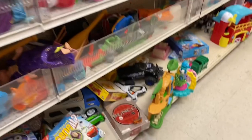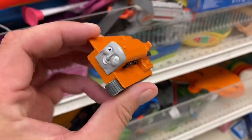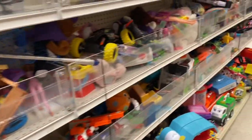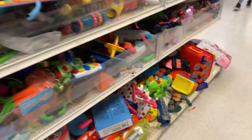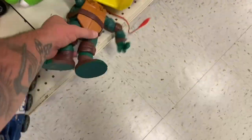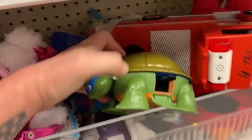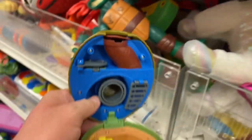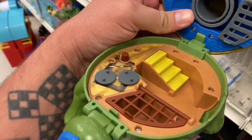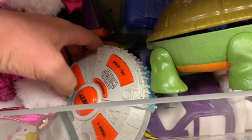All right, what do we got? Oh, Thomas the Train stuff. Looking kind of weak sauce. There's a TMNT Raphael, and here we've got another one. This is like one of those little play sets. I had one of these at one point. I don't know if I still have it. I might have sold it. It's a fun little play set though.